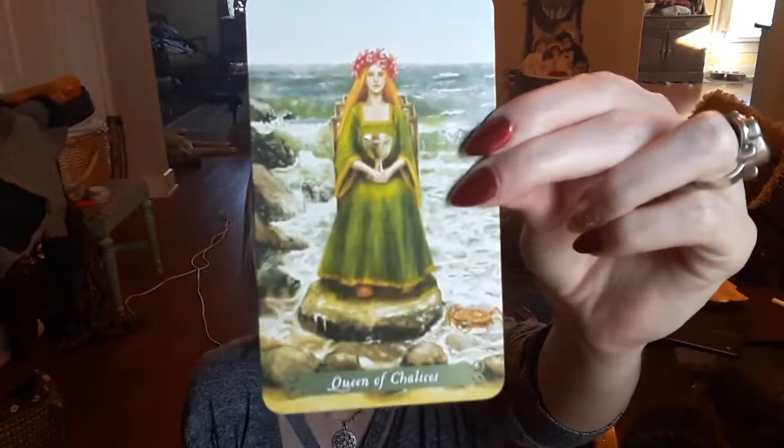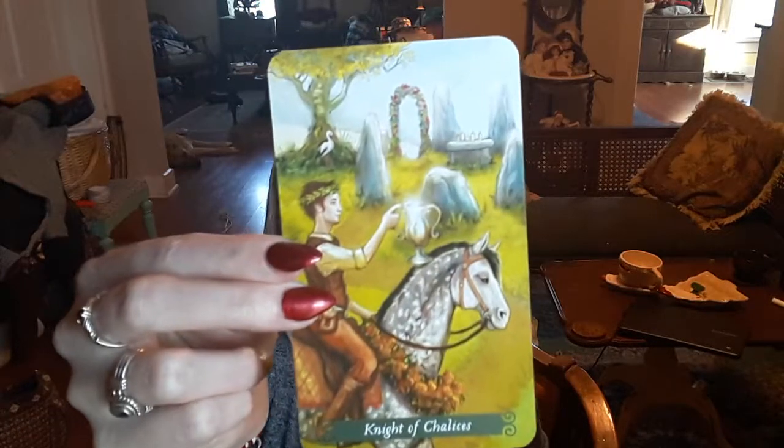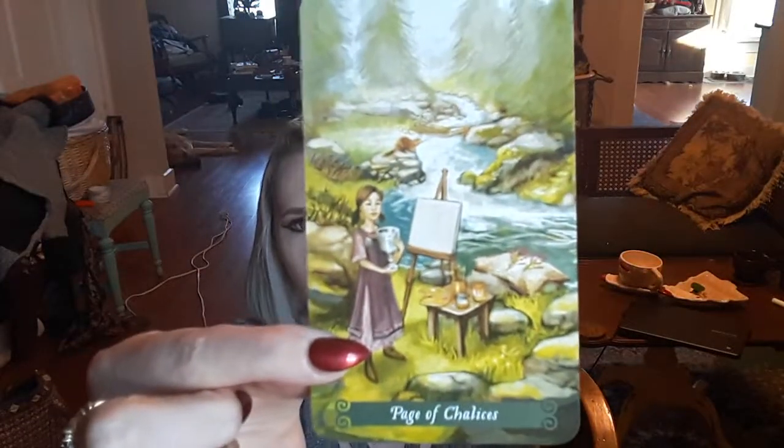Because I haven't had a chance to really use this deck, because I just got it and I haven't had a need to use it, maybe during this time of year I will get a chance to use it.